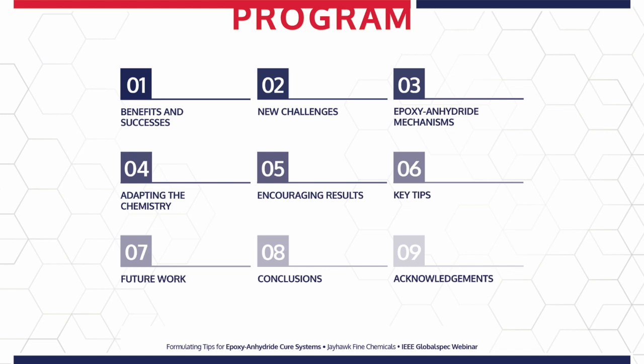What's more important is the new challenges that have been presented to us and to the industry as a whole, because the merits of epoxy-anhydrides can be applied to a lot of newer applications. The question is how. And so we'd like to identify these and discuss them with you.